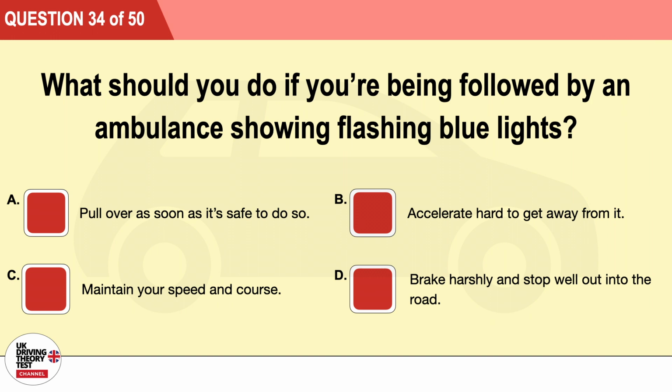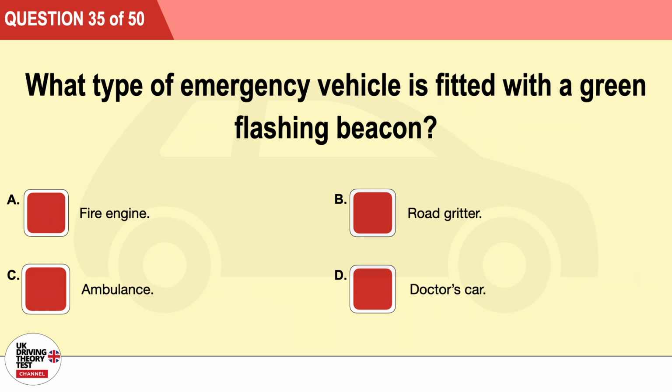The correct answer is A. Pull over as soon as it's safe to do so. Question 35. What type of emergency vehicle is fitted with a green flashing beacon? A. Fire engine. B. Road gritter. C. Ambulance. D. Doctor's car.